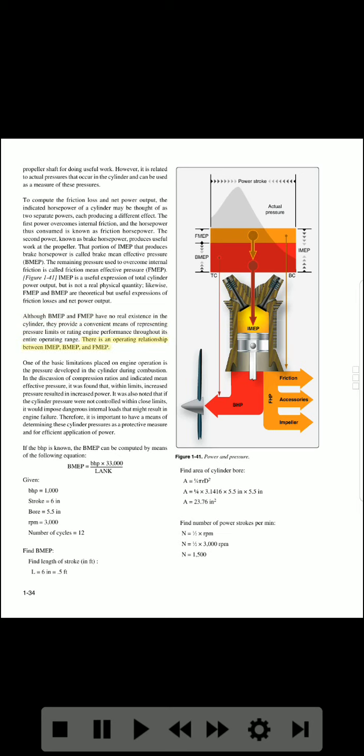There is an operating relationship between IMEP, BMEP, and FMEP. One of the basic limitations placed on engine operation is the pressure developed in the cylinder during combustion. In the discussion of compression ratios and indicated mean effective pressure, it was found that, within limits, increased pressure resulted in increased power. It was also noted that if the cylinder pressure were not controlled within close limits, it would impose dangerous internal loads that might result in engine failure. Therefore, it is important to have a means of determining these cylinder pressures as a protective measure, and for efficient application of power. If the BHP is known, the BMEP can be computed by means of the following equation.